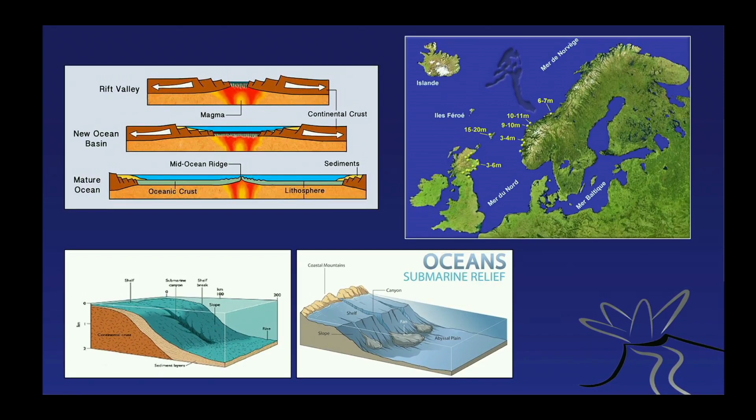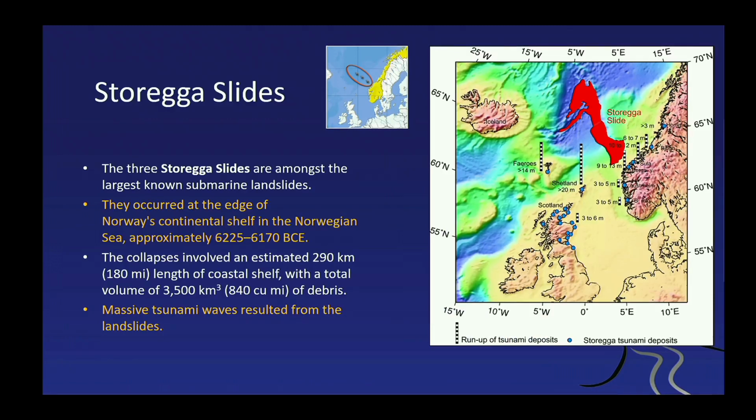And we'll talk a little bit more about this over the next few minutes. Passive margin means there is no volcanism, there is no major activity, but material is usually shed from there into the ocean basins. And this can be in the form of very small drizzles of material, or it can be in the form of large, large landslides. And there's evidence for a very large landslide that came off Norway several thousand years ago. And this is the Storegga slide, or slides, depending on whether you want to see this as one event or several events.